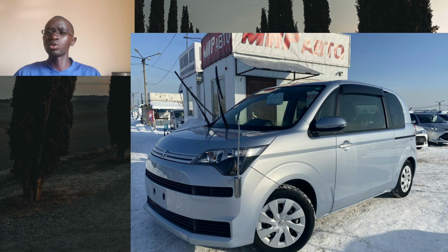But if, for example, I was being financed by a bank or a SACCO, and there was a stipulation that I must get a 2016 or 2017 car, which means the Raum is locked out, I would opt for the Toyota Ractis instead of the Spade.